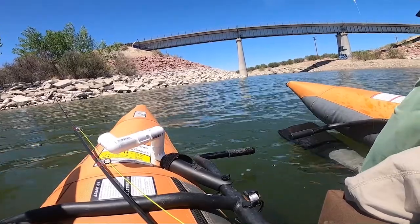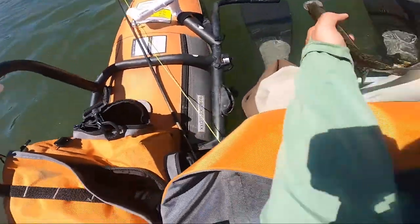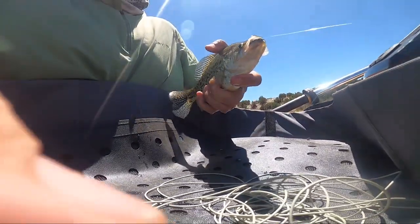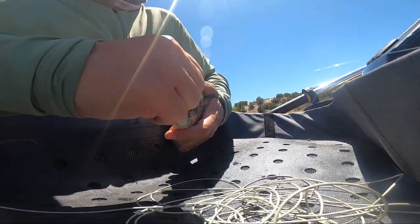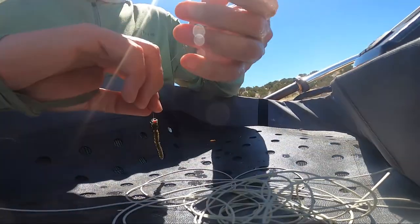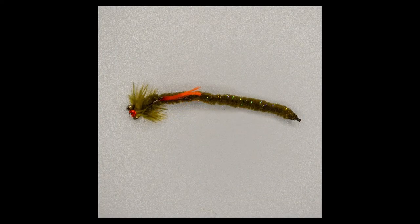Got it on a little Ned rig that I tied. Figured that would work really well for the bass down here. But this guy took it. Get him loose here. There's the Ned rig. And let me give you a better view of what that looks like. Little dumbbell eyes and green chenille body and a little orange shock just to get their attention.